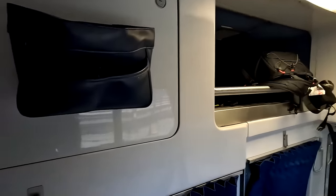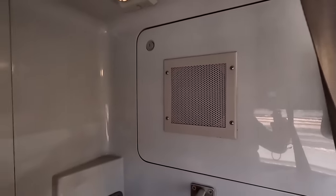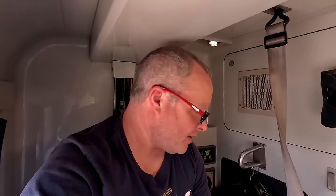So that is amazing. One thing that's not amazing about up here though is this feature here, which is the speaker. So if there's an announcement, it's basically right in your ear. So this morning, I think they made a mistake announcement at about 6 or 6:30, and it woke me up. She never heard it because you can't really hear them very well downstairs.